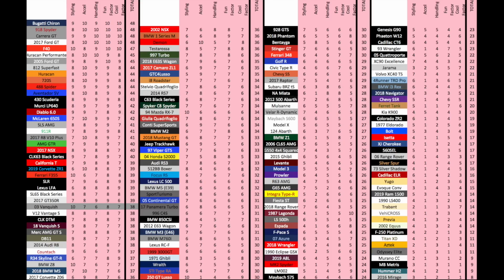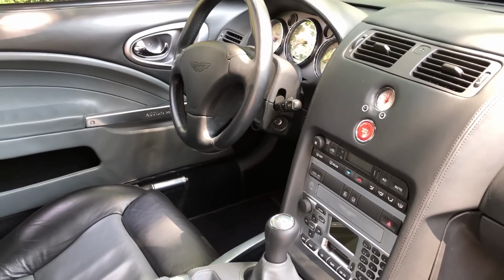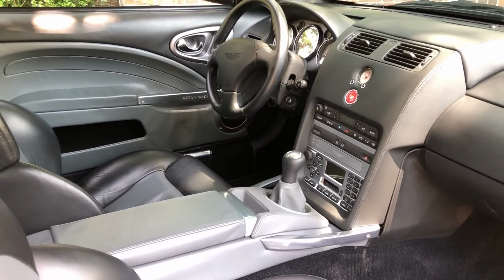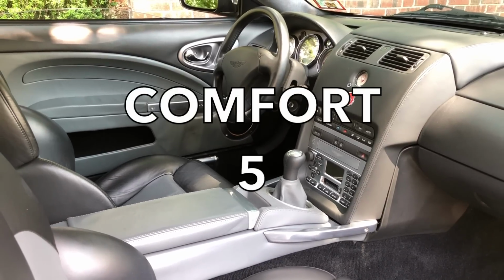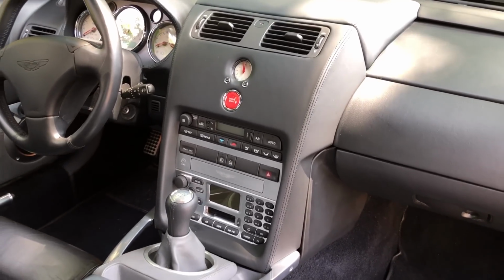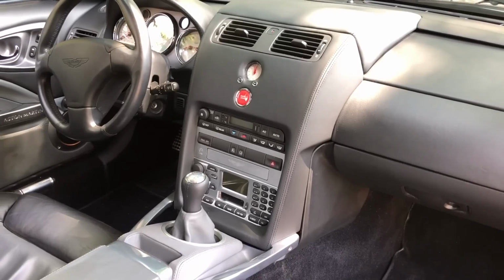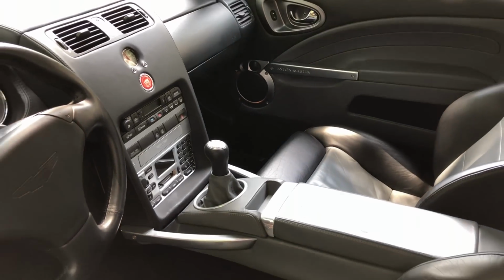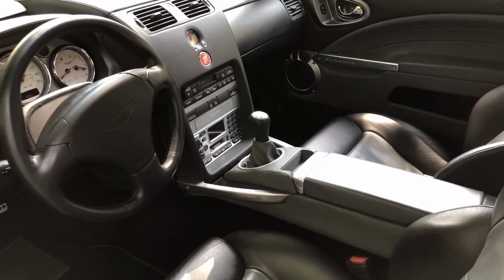As for the daily categories, starting with features, the Vanquish is reasonably well equipped for its time period, but it gets a 4 out of 10 by modern standards. Comfort is fine, not amazing, not awful, and it gets a 5 out of 10. Quality is only okay. The owner tells me it's relatively reliable, but the interior quality is mediocre at best, though there are a few bright spots. I went back and forth on this between a 5 and a 6, but I decided to give it a 6 out of 10.